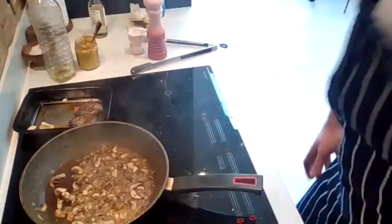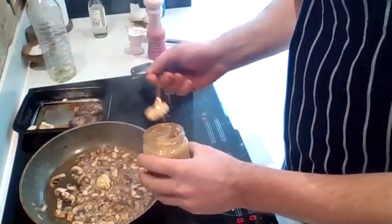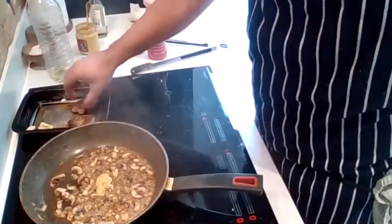We'll put a teaspoonful of Dijon mustard in there, help the sauce along. Just turn over my pigeon breasts as they rest as well, just to give them maximum. They're looking great, they're feeling good.